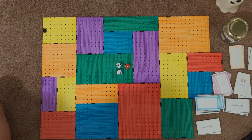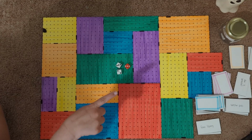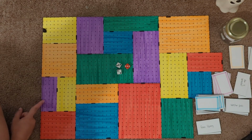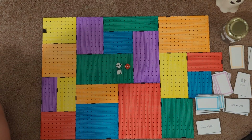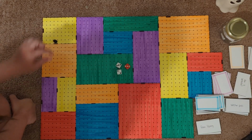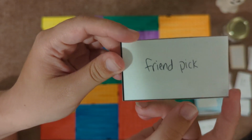Anyway, okay. Let's try to escape again. I put myself in a bad position because most of the doors to get out are actually over there. So I guess I will go back this way to try to get to this one. I think I moved 2, so that's what we're going with. But honestly, I'm not positive. 3, 4, 5, 6, 7, 8. So any genre that is a friend pick.